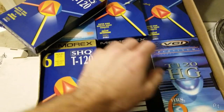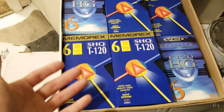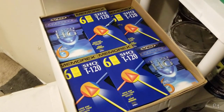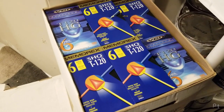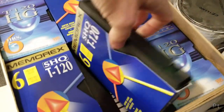These are not good quality tapes. These cost, what, mid-90s, $5 a pop, I think, Canadian? I remember them being expensive. This person spent thousands of dollars to record stuff that they never watched again. I bet you this tape will be at the end. No label.